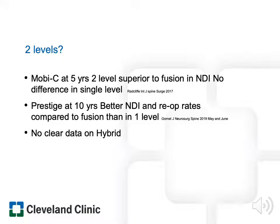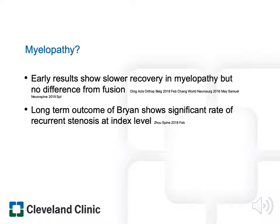Data is kind of out on 2 level disc replacement, and it shows that for patients who have myelopathy, some of the early results show slower recovery in myelopathy, but no difference from fusion.